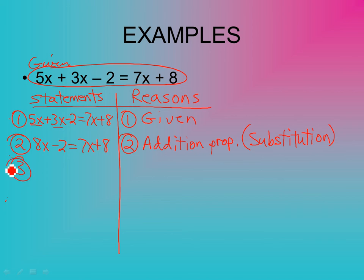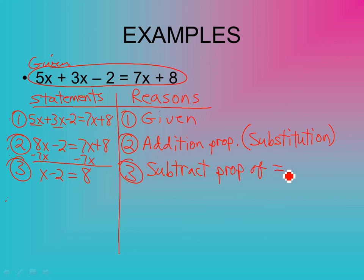What do we do next? Subtract 2 from each side. Let's get all the x's on one side. So subtract 7x on both sides. Oh, sorry. What's that give us? X minus 2 equals 8. I was looking at the given. What's our reason there? What allowed us to go from step 2 to step 3? Subtraction property. Please make sure, don't just abbreviate subtraction as SUB, because what else could it stand for? Substitution. Subtraction property of equality. I'd accept that simplified out so you don't have so much to write.